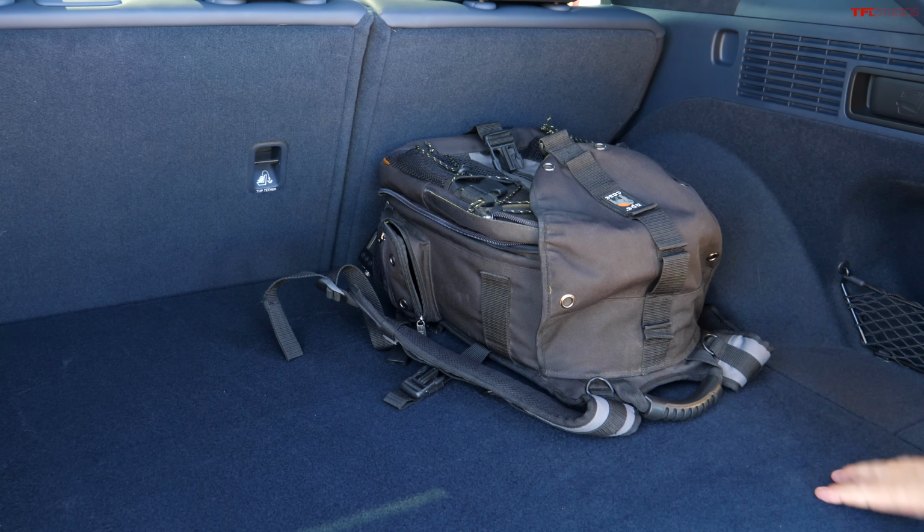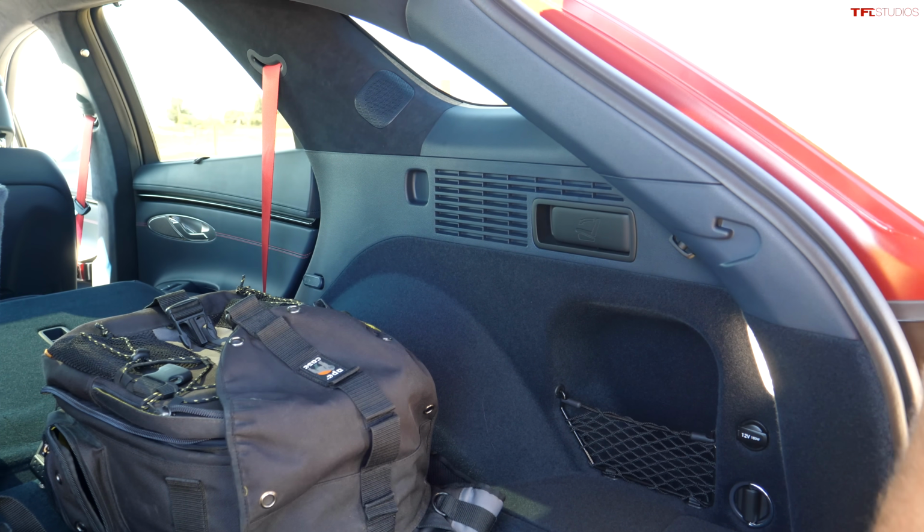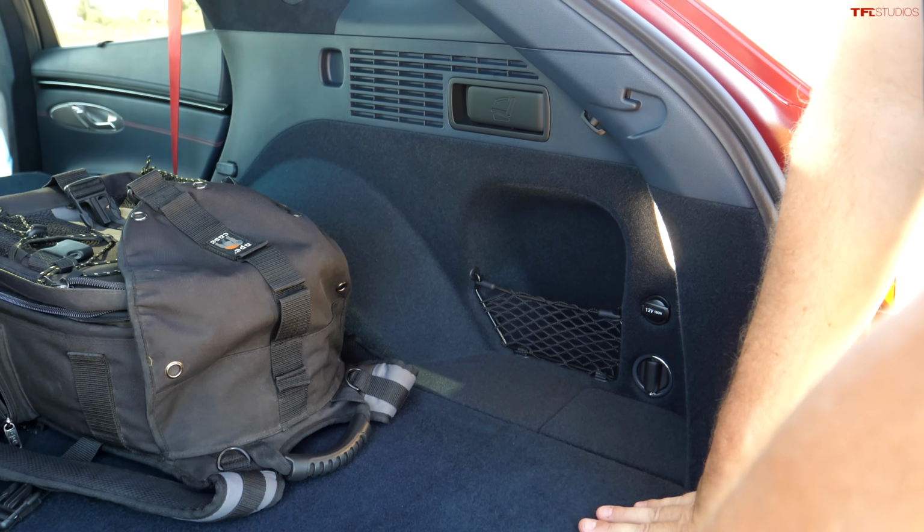And here there's a lot of space. So actually, you can also fold the seats this way. So if you want utility, this thing offers it as well.